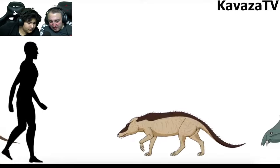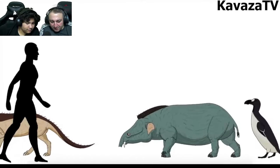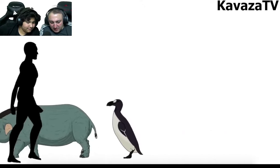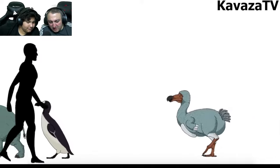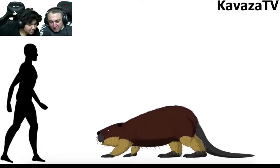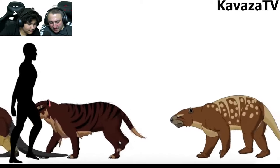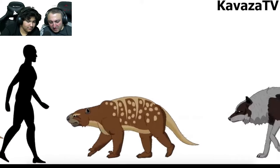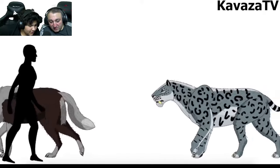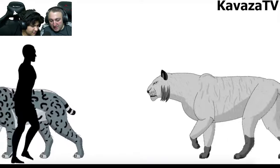See the difference of the mammals. Looks like a penguin, huh? But is it a dodo? Yes. And the teeth. But it's a wolf. I think that's a Smilodon. No, I mean the before.